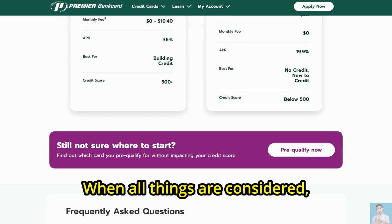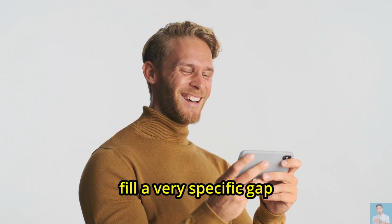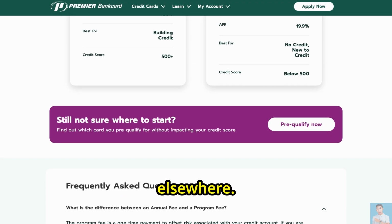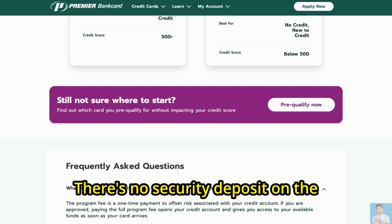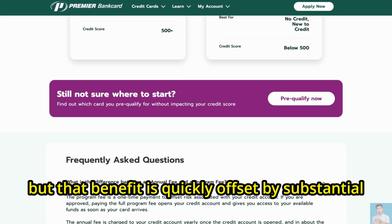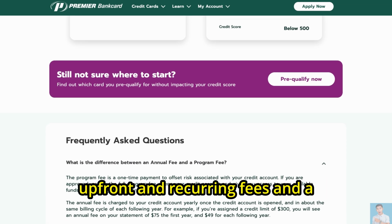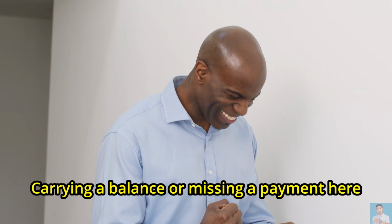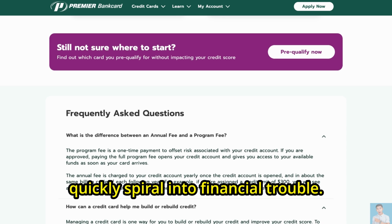When all things are considered, Premier Bank's credit cards are clearly designed to fill a very specific gap in the market, helping those who are having trouble getting approved elsewhere. But this help doesn't come cheap. There's no security deposit on the unsecured card, which sounds appealing, but that benefit is quickly offset by substantial upfront and recurring fees and a steep interest rate that's among the highest on the market. Carrying a balance or missing a payment here can quickly spiral into financial trouble.